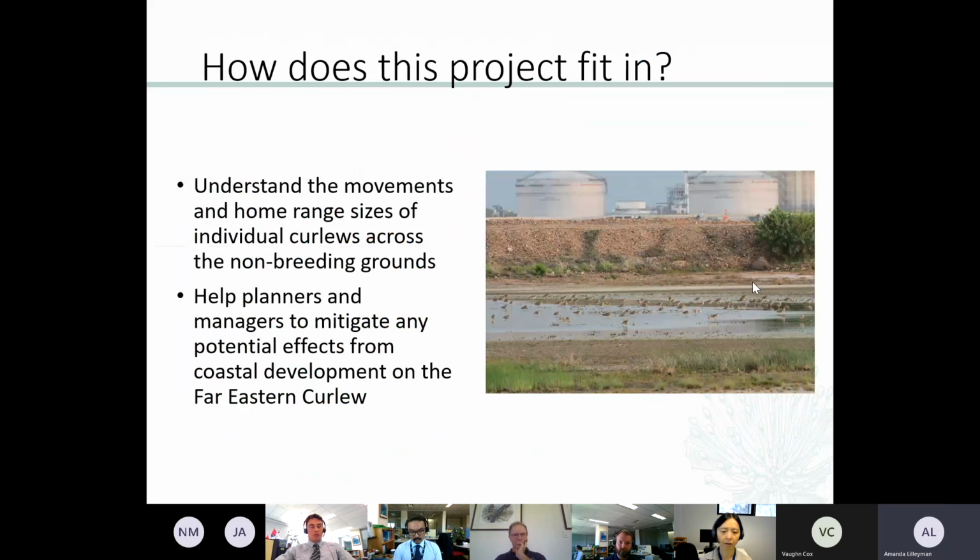So with all of this known and its global movements, why are we working on this project? Why have we spent time on this project? Well, research has shown that if birds have good, high-quality habitat across the non-breeding ground, they actually have a better chance of survival and successful breeding seasons during the next stage of their migration life cycle.